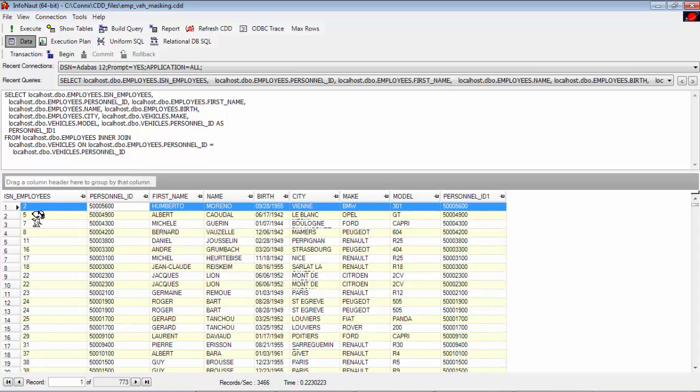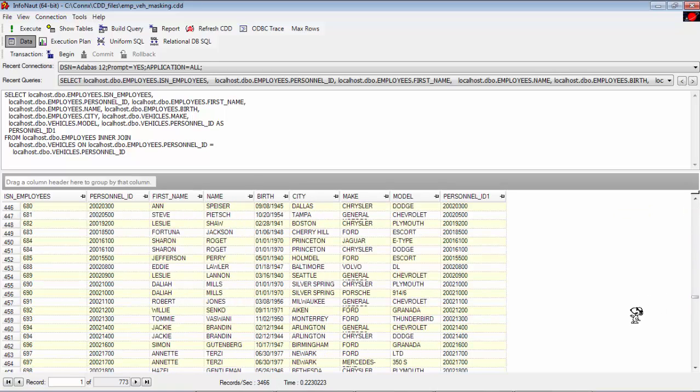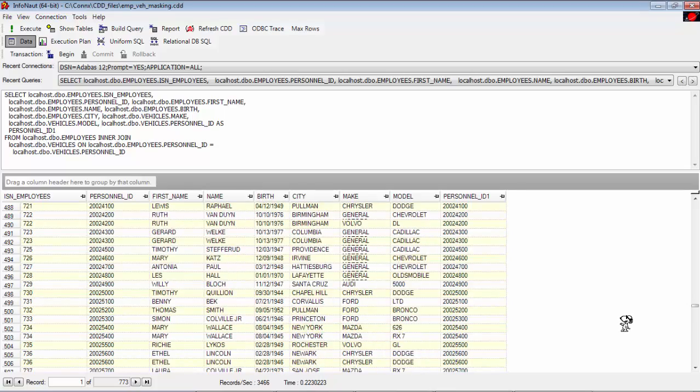So there's the first one here that ends in 5600 in both files, right? And then from the employees file, I picked out his first name, last name, birth date, and the city. So it's Humberto Moreno, born in 1955 in Vienna, and he drives a BMW 301, and so on. So it shows you all of the records. If you scroll down, it'll just keep showing you all the records, and there was a total of 773.